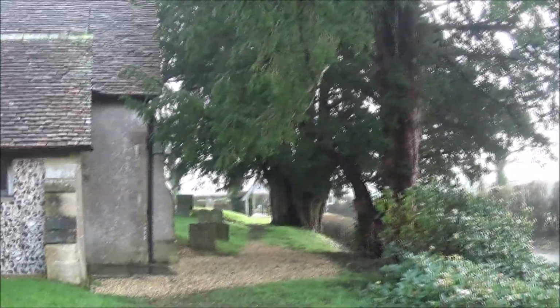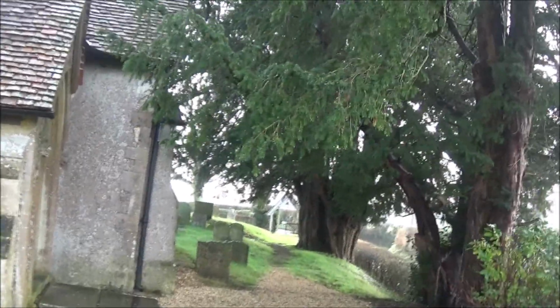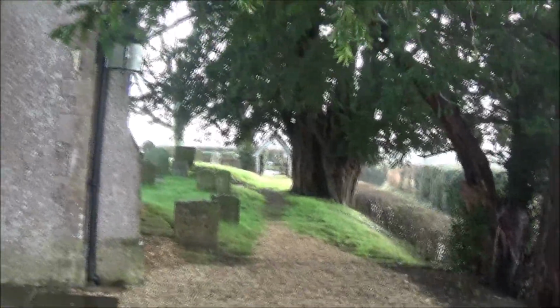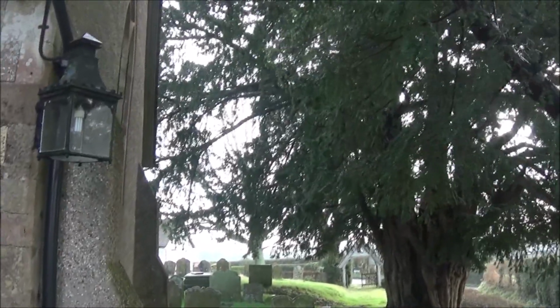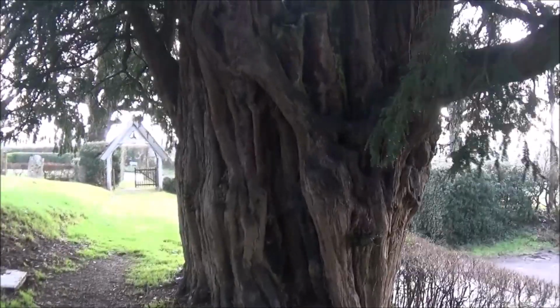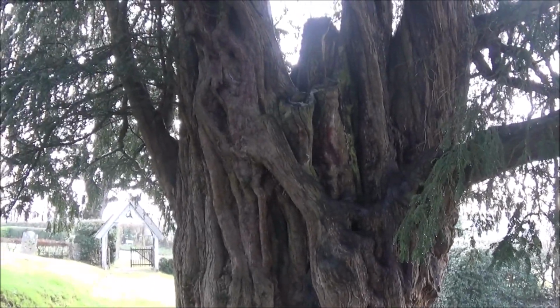Now, as I've said on many walks, yew tree important to Christians. It symbolises the death of Jesus and the resurrection, because these very old trees, their boughs can dip down, touch the earth, and a new tree will grow. So it's like new life from old. Yeah, look at the girth of that yew tree. That's as old as the church at least, probably older actually.